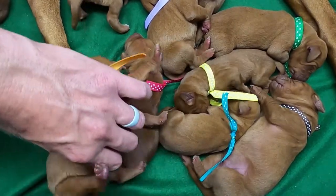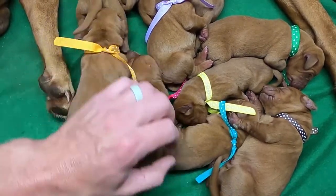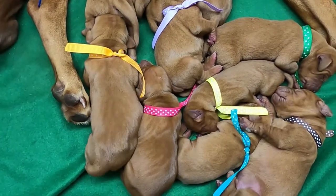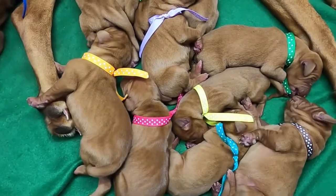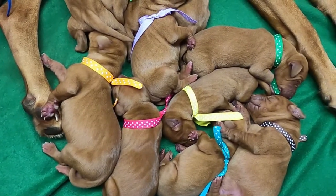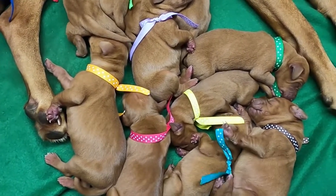So 9:30 p.m. on the 15th, Fern decided to start delivering the pups, and we were ready for her. We've been keeping an eye on her and didn't let her out of our sight, and we're glad we didn't, because she started delivering these pups, and they started coming fast, and by 9:30 a.m. Friday morning, we'd had an all-night party, and all 12 of these pups were here.